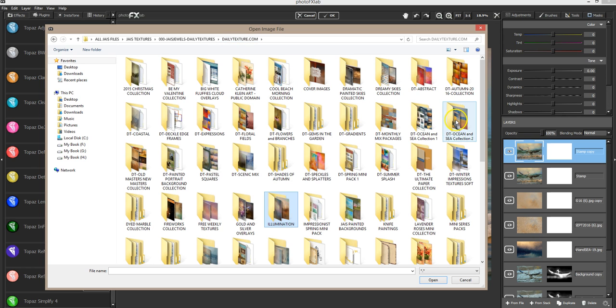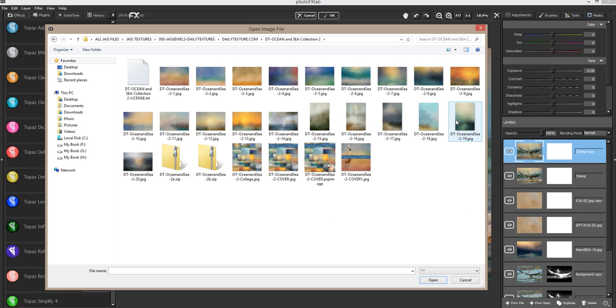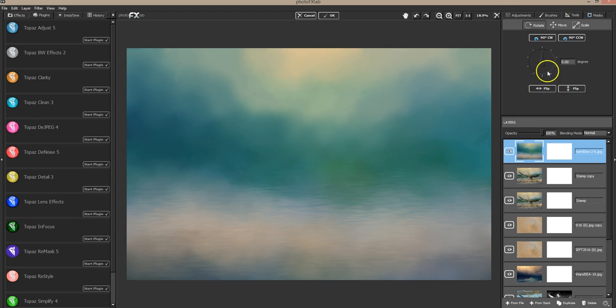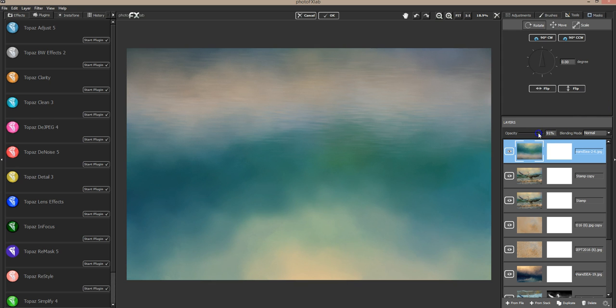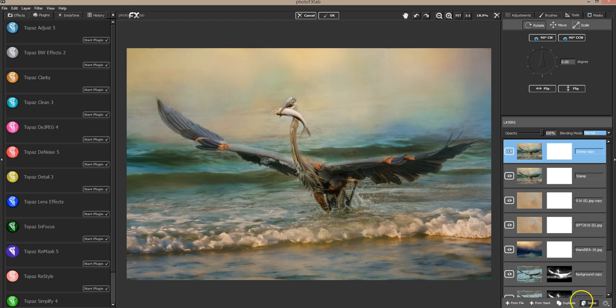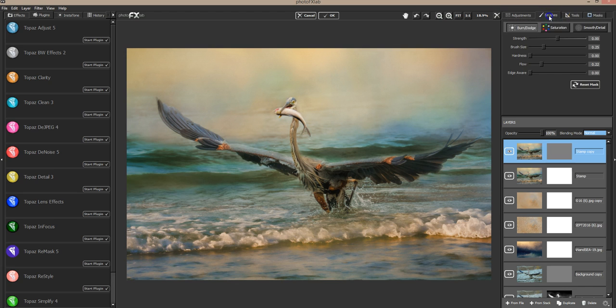Maybe I need something a little softer than this. Let's go to Ocean and Sea 2. And how about this one? But let's flip it upside down and set it on. No, I don't like that either. Alright, let's try something else.